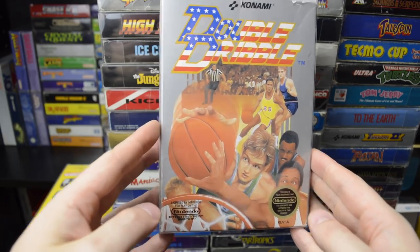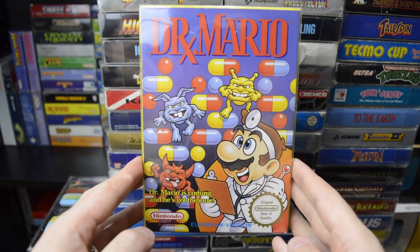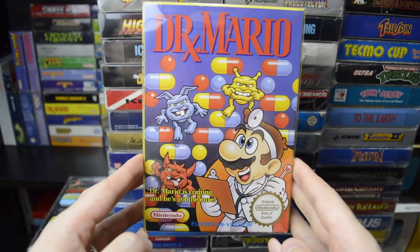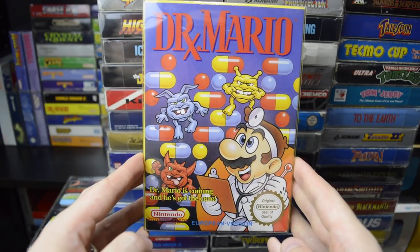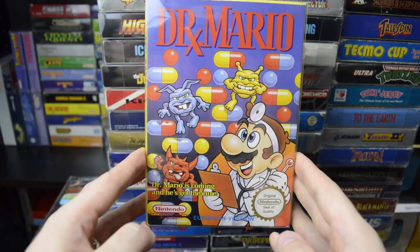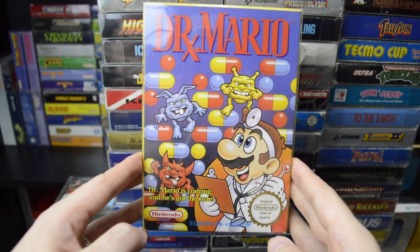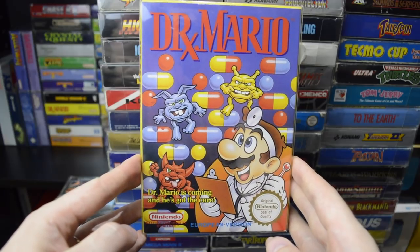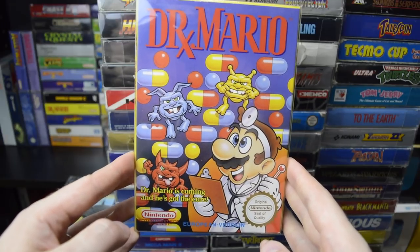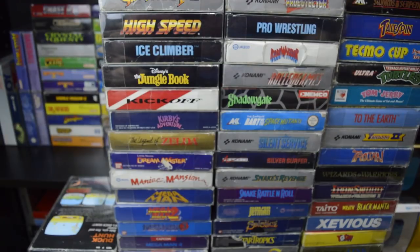Double Dribble, basketball game from Konami. Dr. Mario, one of the classic puzzle games of all time. And basically, Nintendo was of course impressed with how well Tetris was doing, and Nintendo wanted to develop a puzzle game of their own. And Dr. Mario is what came out. Really a fantastic game, and a unique take on the age-old formula of blocks falling from the top towards the bottom of the well. So this is nothing like Tetris, even though it might look like it if you just glance at it.